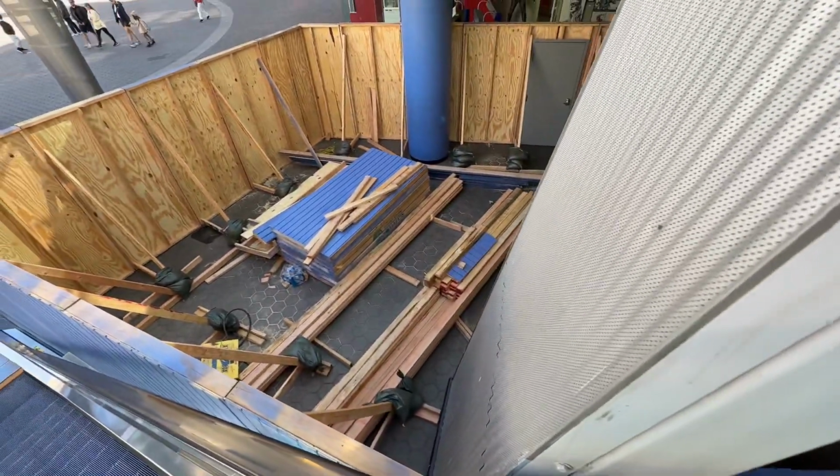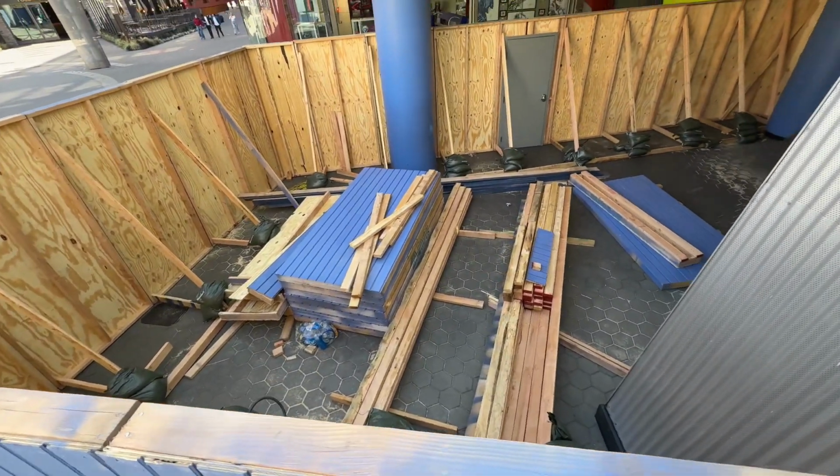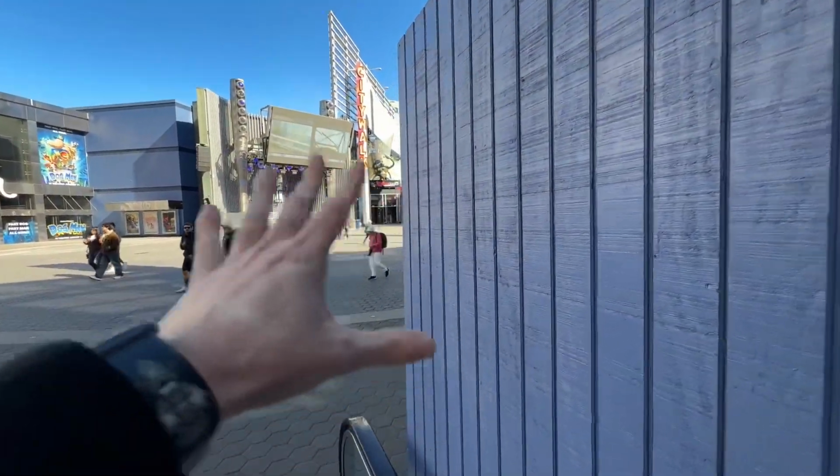And yeah, they haven't started anything just yet, but they have a bunch of plywood kind of set up here. And they have a few more panels, so I wonder where those are going to go. Alrighty. Could be a staging area as well for maybe even more development.